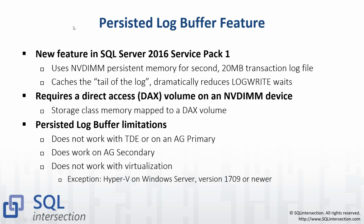And what you do is you put those in your server, and then you go in through Windows Server 2016 and create a volume so it looks like a drive letter. And it has to be set up to be on a DAX volume, direct access volume. And so you create this little small drive that uses that persistent memory, and then you go and create a little second 20 megabyte transaction log file for your database.